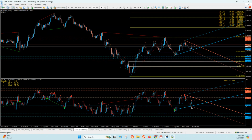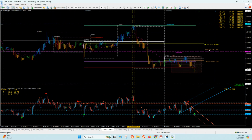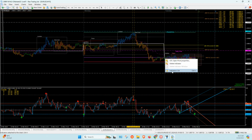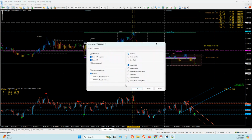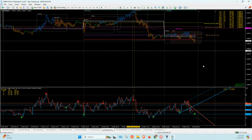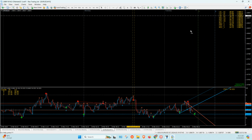Let's take a look at the weekly. We've got 43. It's 1.0737. 0737 is quite a long way down there, but I'm sure we could do that if the market gives a bit of a push. 0737. Okay, that's quite far down there.